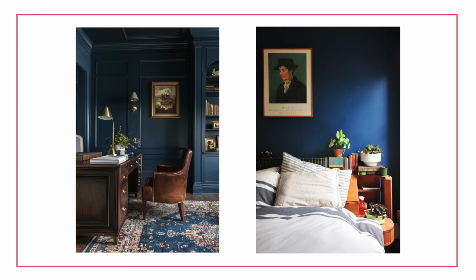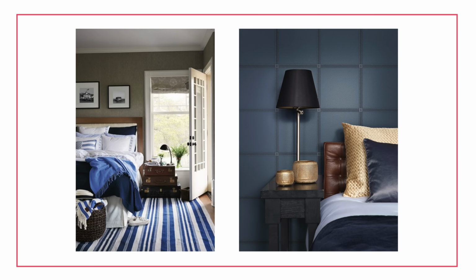So subtle nods to something coastal or something nautical can, whether it's color choices, whether it's texture, whatever, I think there's fun ways to do that. Now, you don't have that much nautical stuff, so I'm gonna let it go. I'm not gonna say you have to do anything.